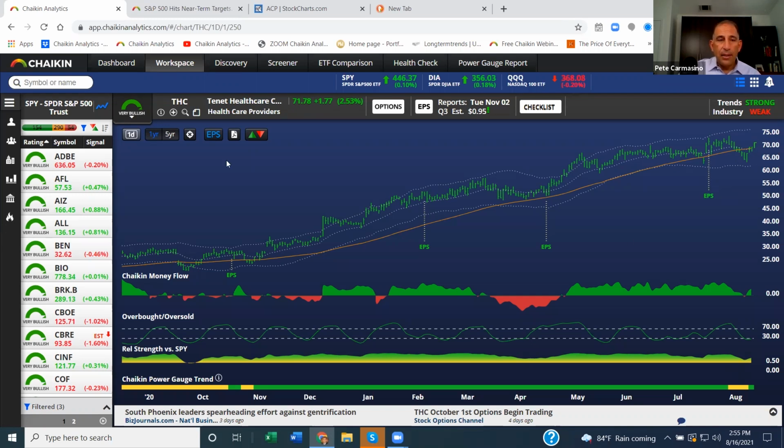Not only that, the power gauge is very bullish. And so you've got a kind of double barrel setup with not only your technicals lining up in a continuation trade, but you also have your fundamentals as well.